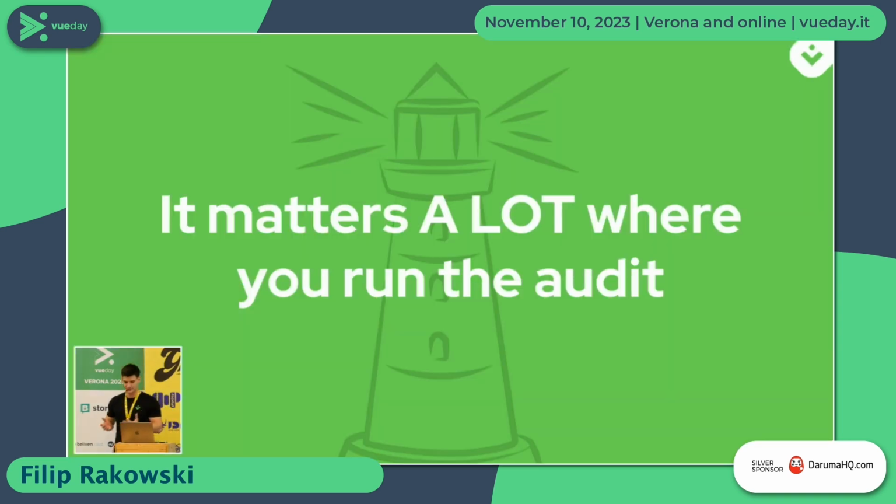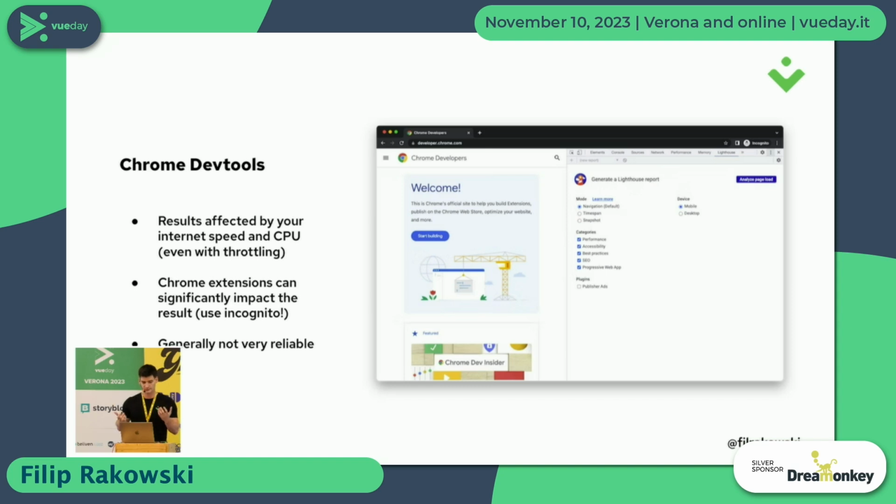So we already know how the score is calculated, but the truth is, this is like half of the success, because the number could be completely different depending on which environment you run it in. And this is another bias that you need to be aware of. So most people use Google DevTools to run their Lighthouse audits. How many of you do this? Come on. So this is probably the worst way of doing that and the least reliable.